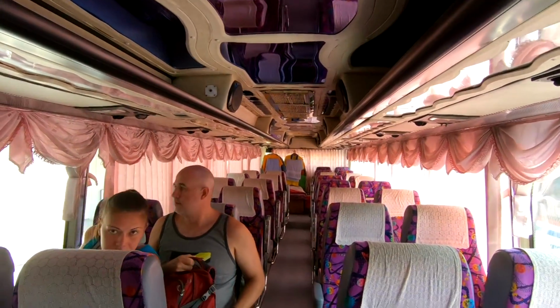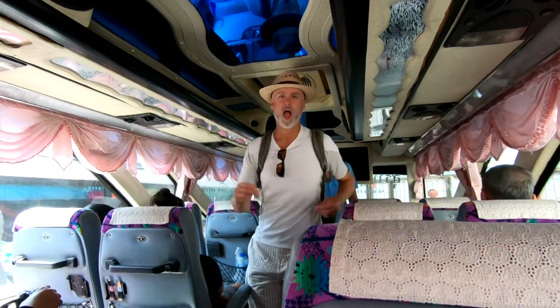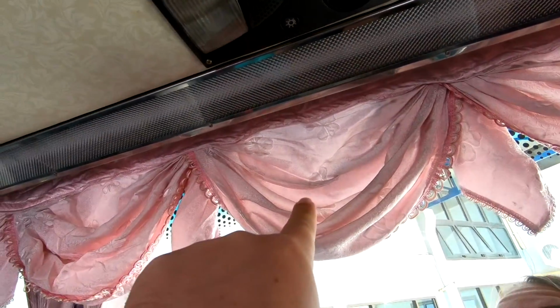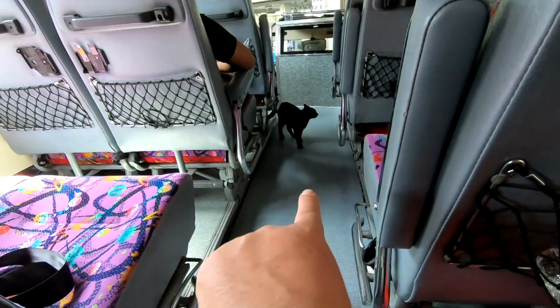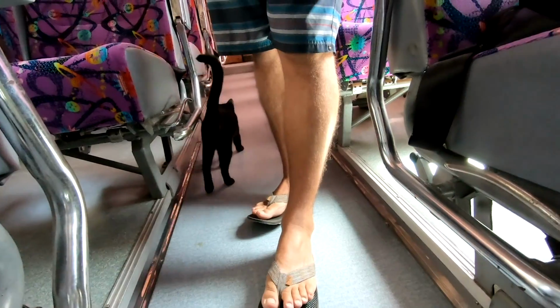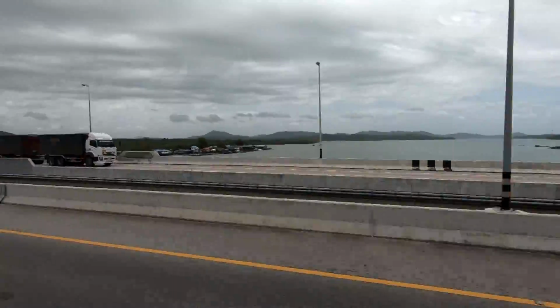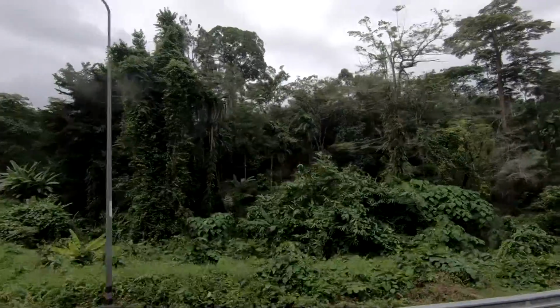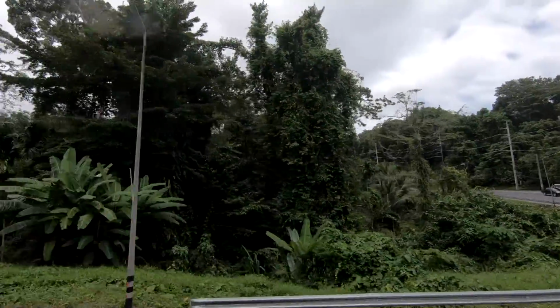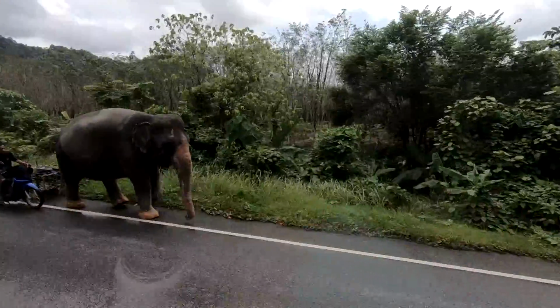Look at this bus. Hey guys. There's mirrors and valances. And a cat. This bus is awesome. On a surprisingly awesome bus, we left Phuket behind, wound our way through the jungle, and even found a few of these guys along the way. Look, an elephant!